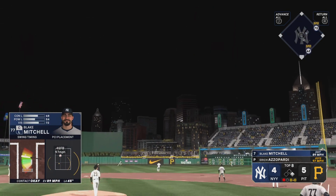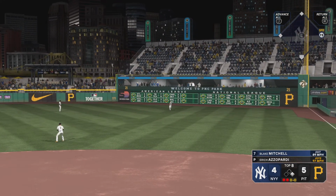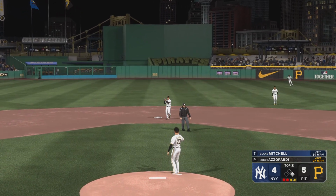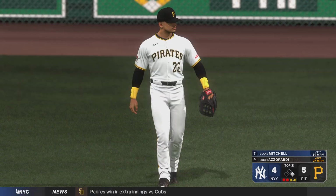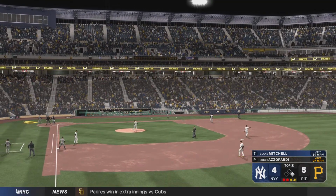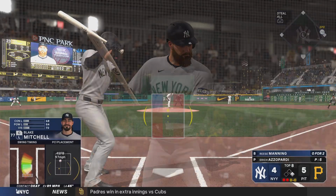Fly ball to right. Canario pulls it down and he makes the catch. That's out number 2 with a single base runner. Because of all the power, they are dangerous to tie this thing up or take the lead. And here's the first baseman, Reese Manning.